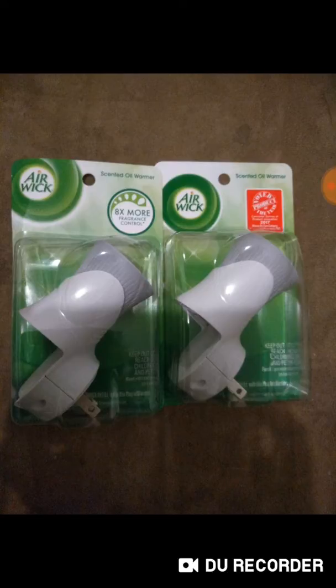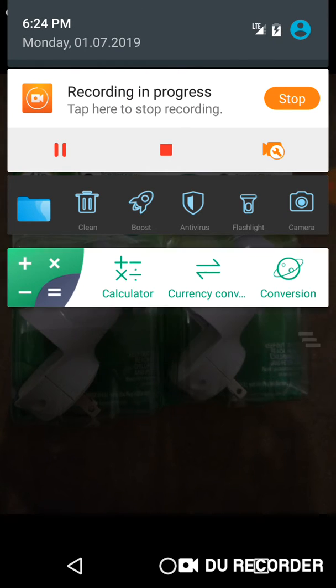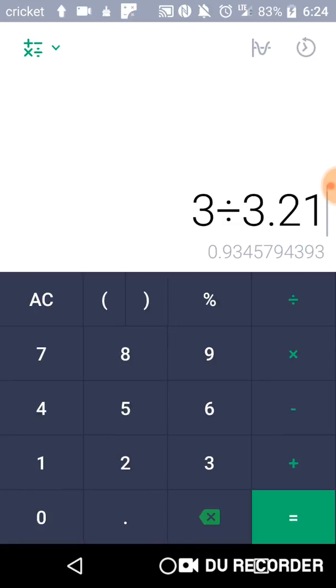But either way, technically not 100% savings because of tax. So I just really hate tax. Shopping would be so much easier in Oregon. So it would be 3 divided by 3.21, 93% savings.